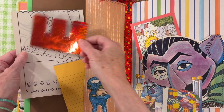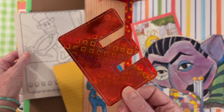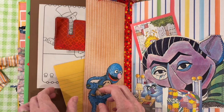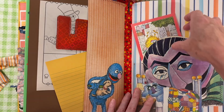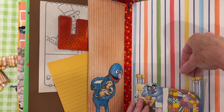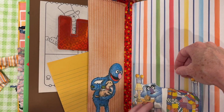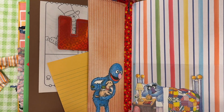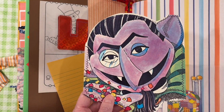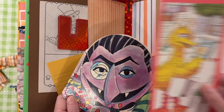Here is another coloring page. This is a bulletin board hologram letter that I backed with cardstock for journaling and sewed around. A little note page. Each journal has a clear pocket. I think this is a vinyl clear with a little embellishment on the front, and then a super large journaling card from the cover of a book.